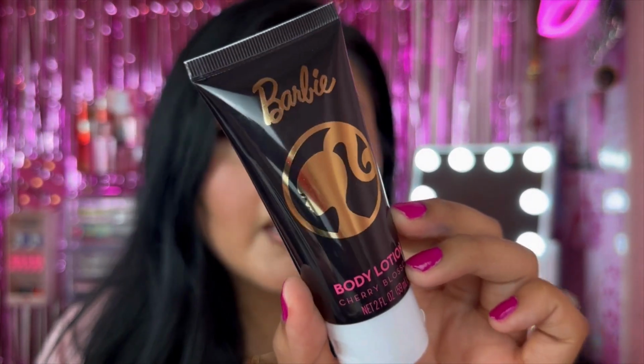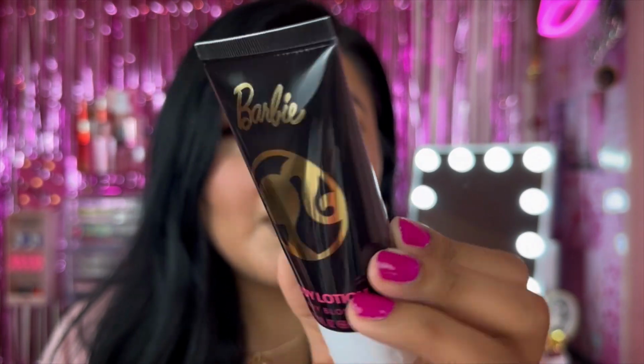And then we have the body lotion, which is in cherry blossom scent. Look at that packaging, girl. So beautiful. This one smells really nice. Very much giving me vibes of the hand cream. Like it's like the same kind of hydrating formula. It smells really nice and clean. I love that.